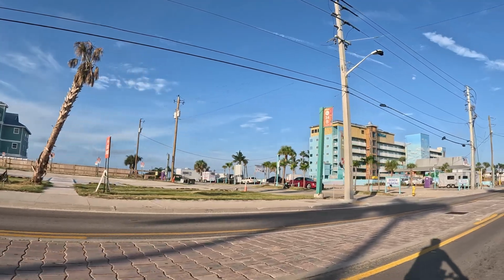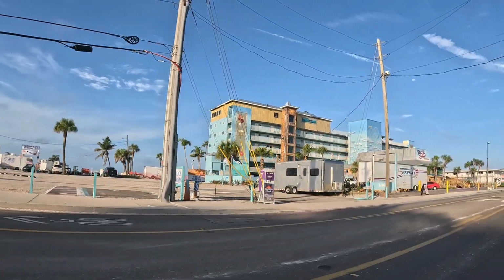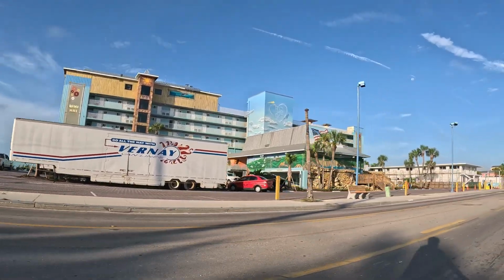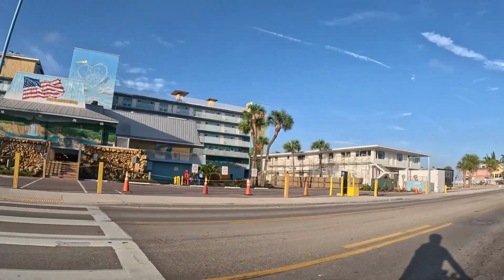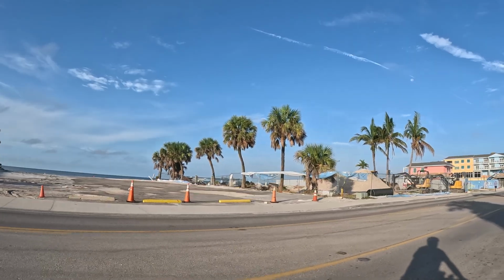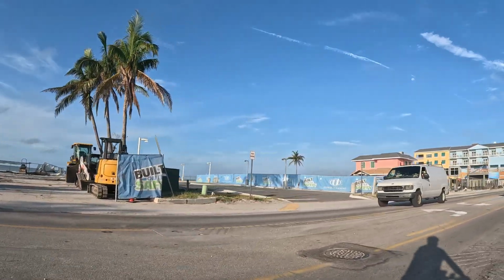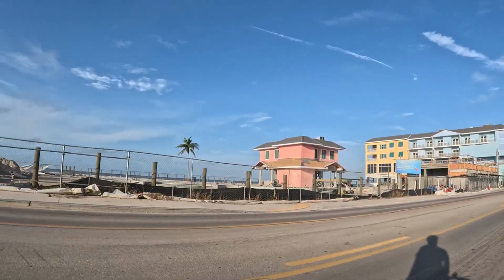Yeah, the green building, the Lanikai, survived the storm. It's had some damage. They're working on it. It's gonna be back. This is a view from the beach. Those empty lots used to be the beacon, the cottage, and now the part of Margaritaville beachfront is going to be a water park or something like that.